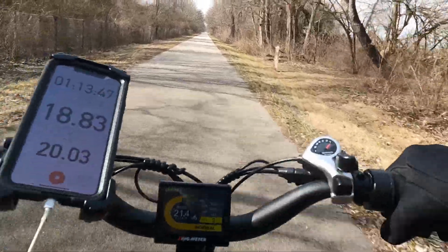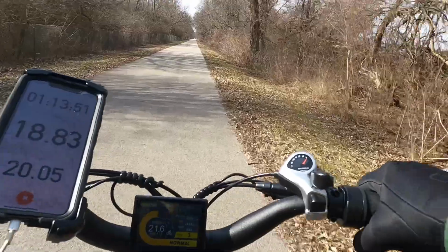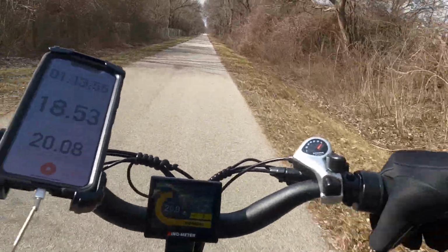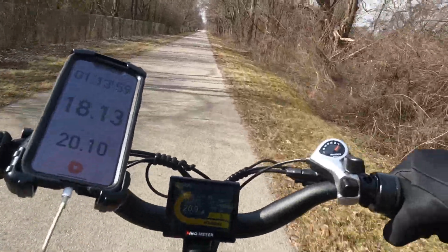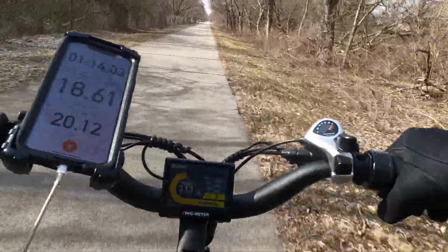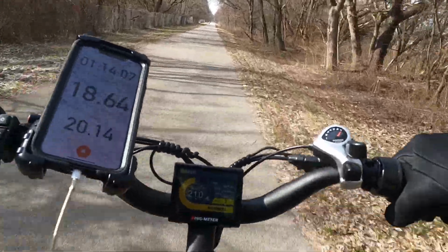If it's not raining tomorrow, we may be riding this bike one more time. I might have to wait till early afternoon. The winds are supposed to be really strong tomorrow, 30 to 35 miles an hour, but when you're on an e-bike, it doesn't really matter that much. You're going to drain the battery a little bit, but you're not going to notice it so much on the bike ride.